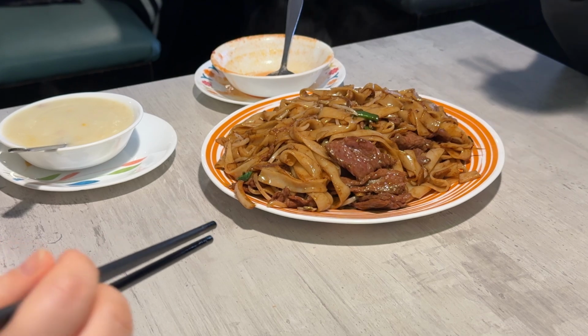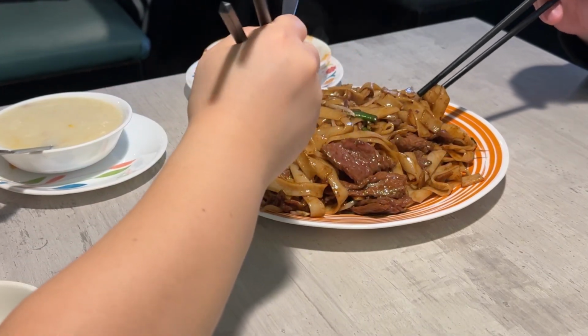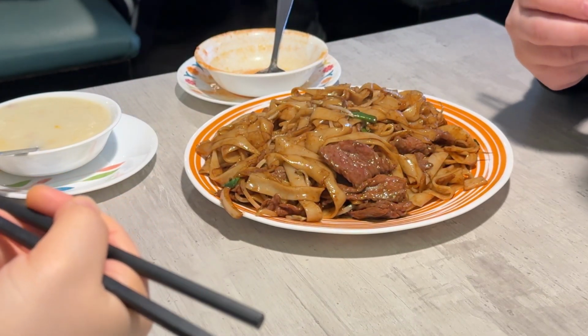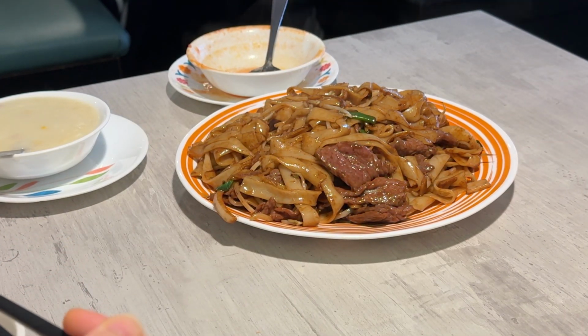That said, the flavor is on the mild side, not as deeply savory as some, but if you're pairing it with saltier mains like the curry and the tomato sauce dish, it actually balances the meal well.